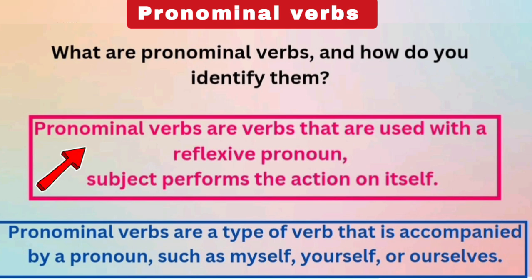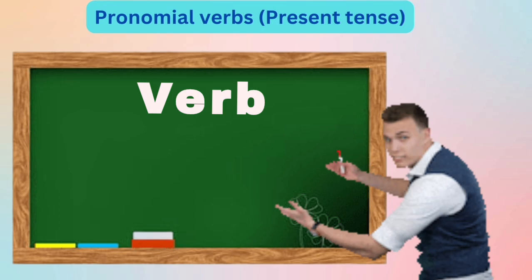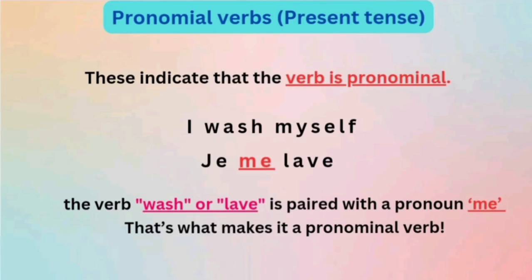Pronominal verbs are verbs that are used with a reflexive pronoun, meaning the subject performs the action on itself. Pronominal verbs are a type of verb that is accompanied by a pronoun, such as myself, yourself, or ourselves. To identify them, look for verbs that start with SE or S'. These indicate that the verb is pronominal. Like in English, you might say, I wash myself. In French, it would be Je me lave. Do you notice how in both examples, the verb wash or lave is paired with a pronoun, me? That's what makes it a pronominal verb.